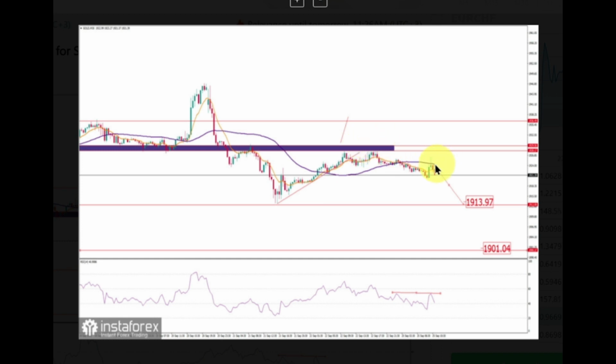Petar sees potential for the further drop towards lower references. Downside objectives are set at the price of 1913 and 1901. Stochastic oscillator is showing fresh hidden bearish divergence, which is a good sign for the further downside movement. Key resistance is set at the price of 1929.